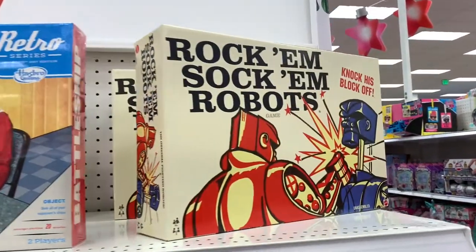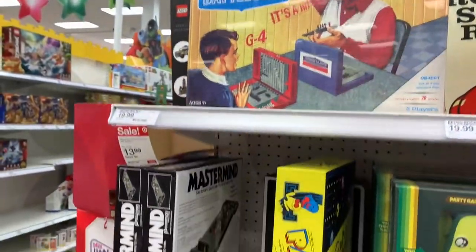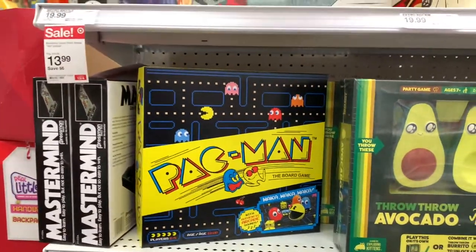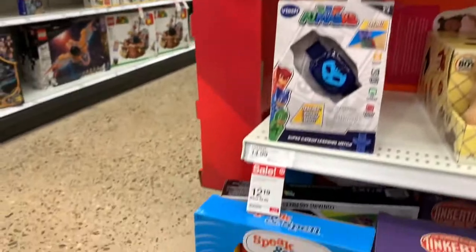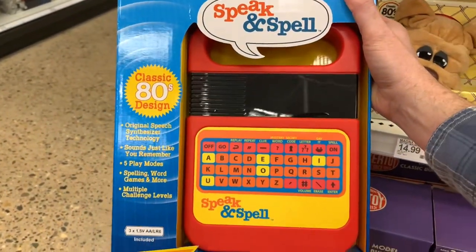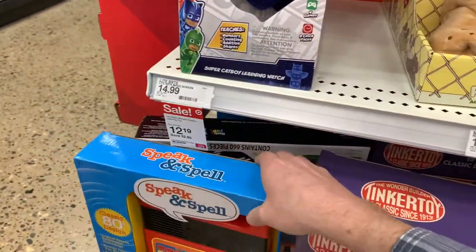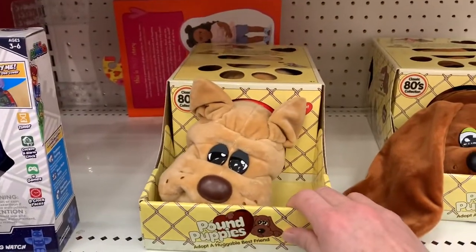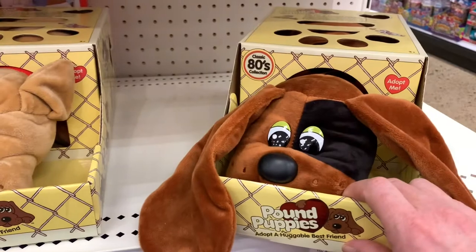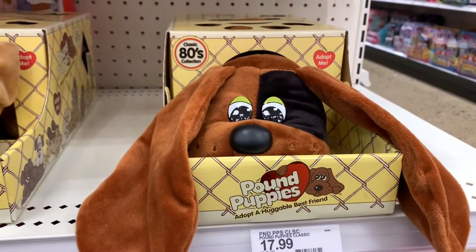So here's some things on the end cap here, which they have all the time. Rock'em Sock'em Robots, the classic Battleship. Pac-Man, the board game. That looks interesting. But what I haven't seen before is down here, Speak and Spell. Classic 80s design. Now, I never owned one of these as a kid, but I remember them as a kid in the 80s. Another cool thing is the Pound Puppies. And I do remember my mom actually had one of these because she loved them. But here we have the classic 80s collection of the Pound Puppies.